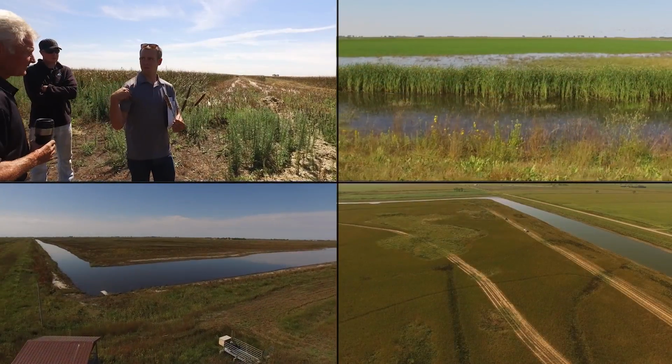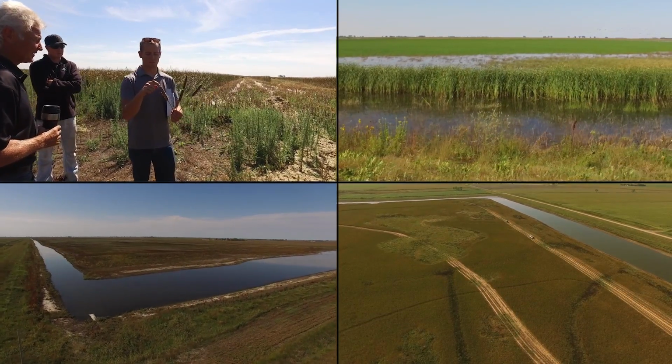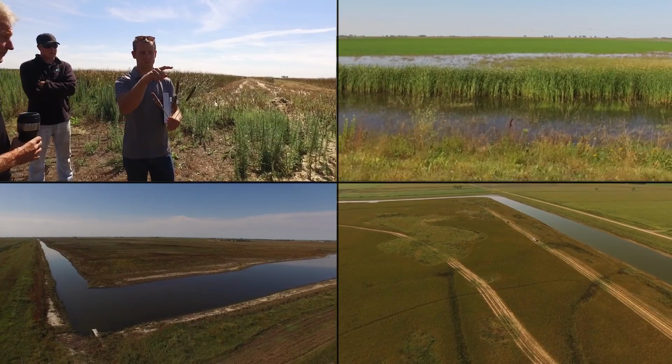The Red River Basin Commission is excited to continue this work in understanding the potential nutrient capture of impoundments in the Red River Basin.